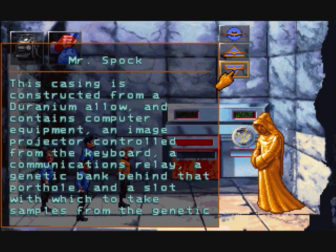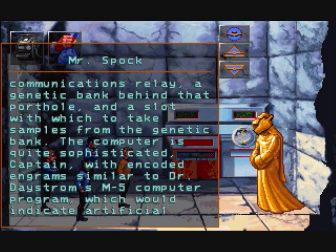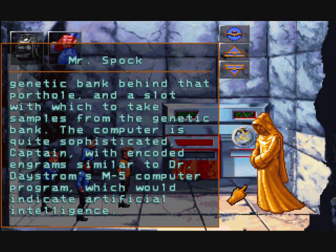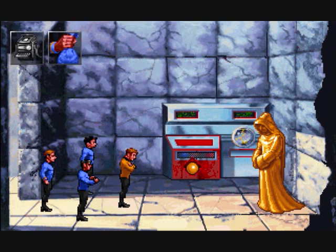This casing is constructed from a duranium alloy and contains computer equipment, an image projector controlled from the keyboard, a communications relay, a genetic bank behind that porthole, and a slot with which to take samples from the genetic bank. The computer is quite sophisticated, Captain, with encoded engrams similar to Dr. Daystrom's M5 computer program, which would indicate artificial intelligence.